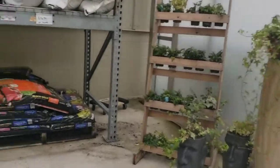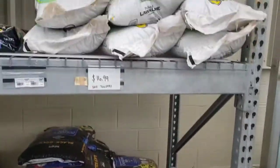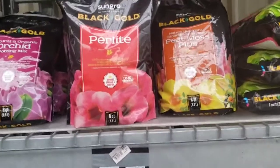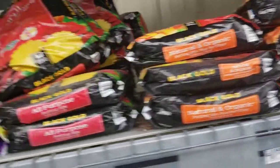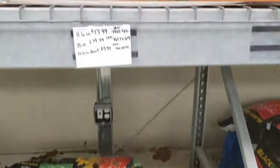Let's see what they have as far as this. Yeah, that's a little bit expensive. But people are buying it. Yeah, that's way expensive. Let's see what's outside here.